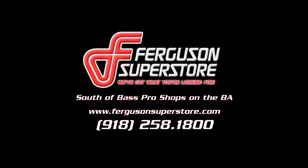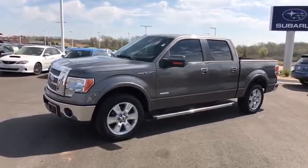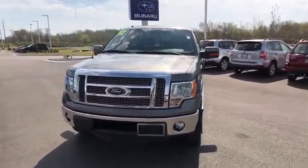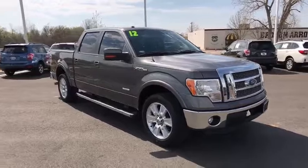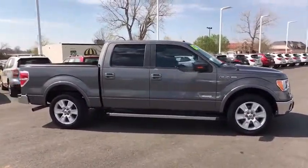Ferguson Superstore. The 2012 Ford F-150. A Ford F-150 knows how to handle any situation. It's built to follow orders. No whining. This vehicle has less than 55,000 miles. Here are some of this vehicle's great options.